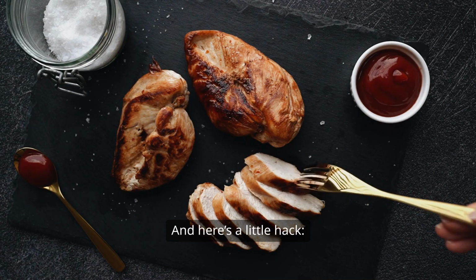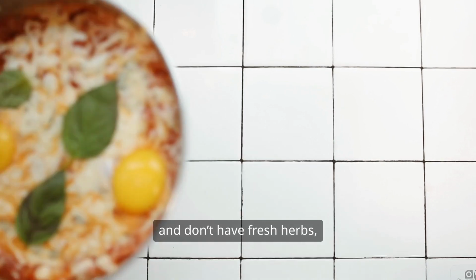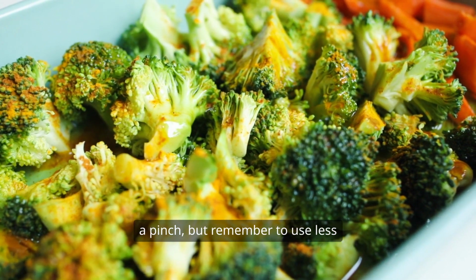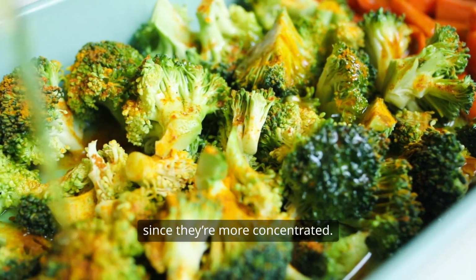And here's a little hack. If you're ever in a pinch and don't have fresh herbs, dried herbs can be used, but remember to use less since they're more concentrated.